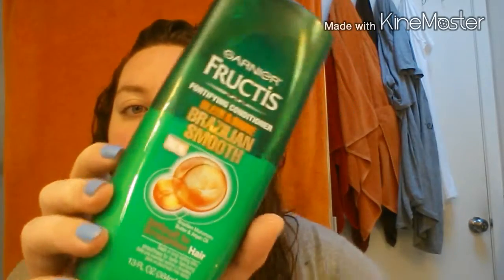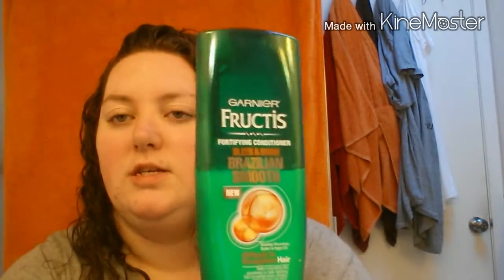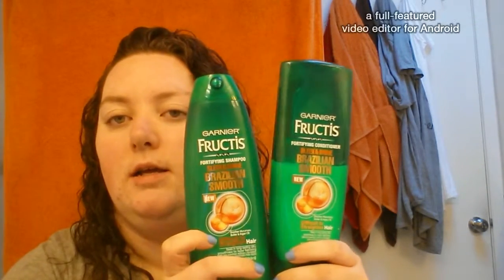I change my conditioner every time I take a shower because I feel like my hair gets used to a certain conditioner, and then it doesn't work as well. So if I change it out, then my hair doesn't get used to it. So the first one I have is the conditioner that goes with this. This is the Brazilian Smooth Conditioner. As you can see, I have almost half a bottle just so that my hair doesn't get used to it. And it looks like this together. Love these. So we need to change it up a little bit.